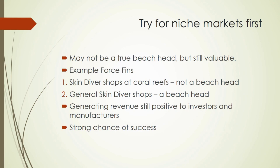So he started selling his product at skin diver shops at coral reefs. Now, it's not really a beachhead because his real market was to go to general skin diver shops. And that would be more of an established beachhead. But it still showed market momentum. It still got him out in the market, and it was an extremely big benefit for those coral reef divers.